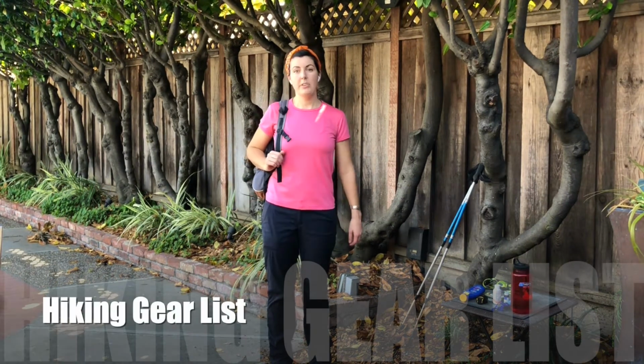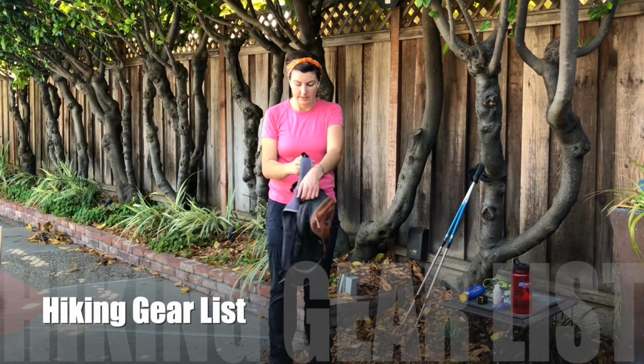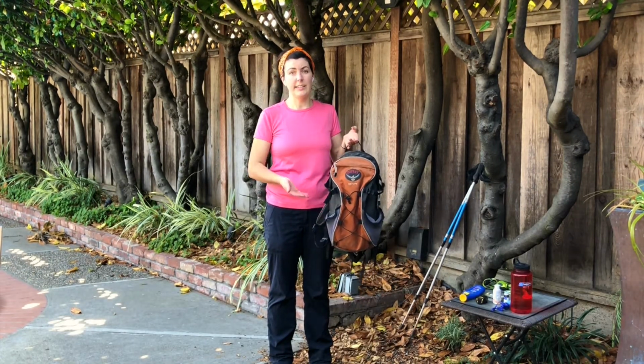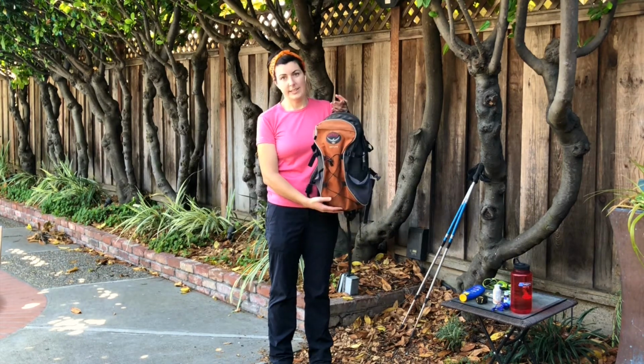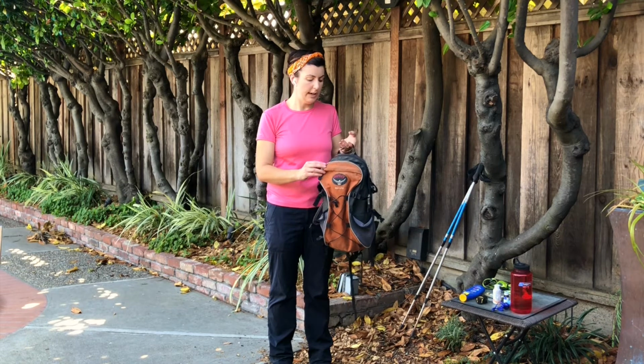So let's talk about the gear that you would bring on a hike, and we're going to start with your backpack. Backpacks are measured in cubic inches or liters. This right here is a 20-liter pack, and this is a pretty standard size for a day pack. This will carry enough gear for a few hours to half a day.